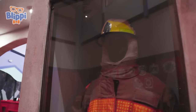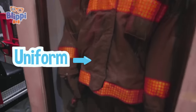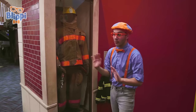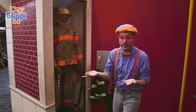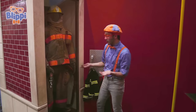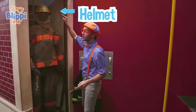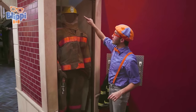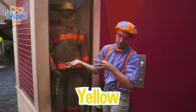Yeah, this is a firefighter's uniform. It is so cool because it's fireproof. Yeah, if you or I were in a fire, that would be really dangerous because our clothes are flammable. They can catch on fire, but not a firefighter. They can go and save you because they're fireproof. Whoa, and do you see the helmet? Yeah, look at this. This firefighter has a really cool yellow helmet. And that protects their head from anything that might fall on it.